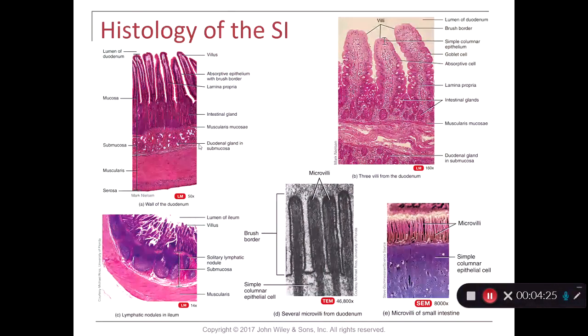Here are several cross sections of these tissues. There's that circular fold again. You'll see villi there. Here's an electron scanning microscope picture of it so you can see those villi a little bit better. So microvilli, circular folds upon villi upon microvilli.